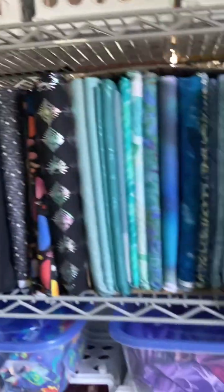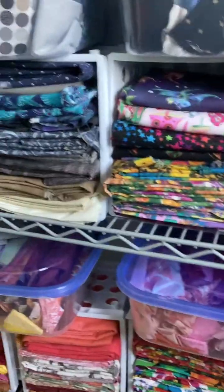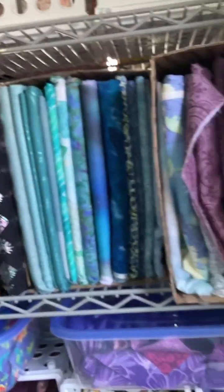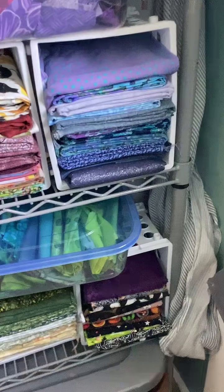The entire side, this entire side, this entire side is all cottons.